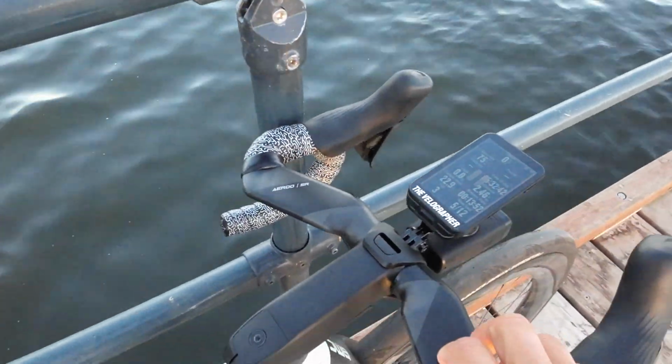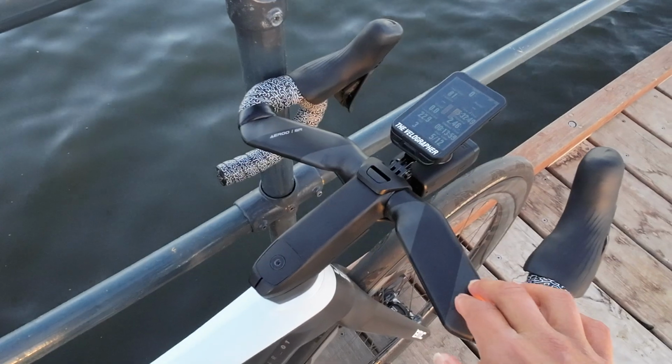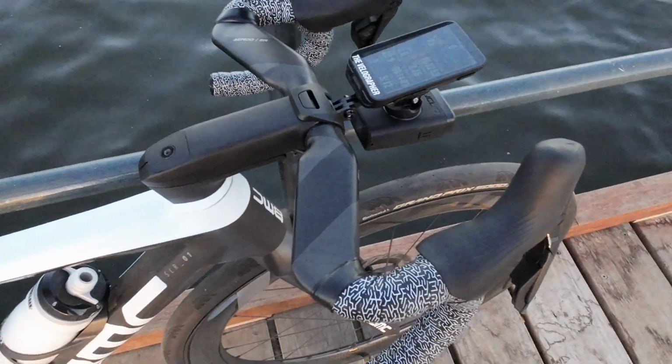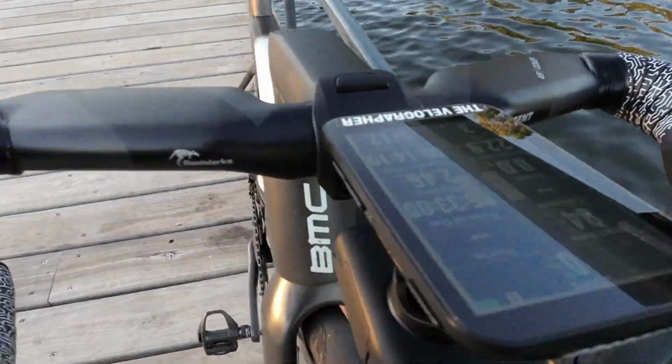Very ergonomic. Not too expensive as well. You're looking at around the $400+ mark, and I think that's a really good price point by Ascent. If you're in Australia, you can get it from Glen Parker Cycles. If not, you can Google Ascent.